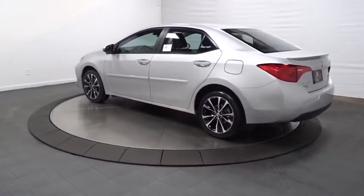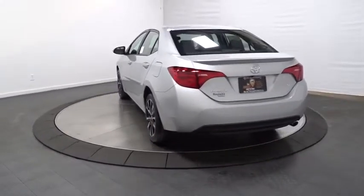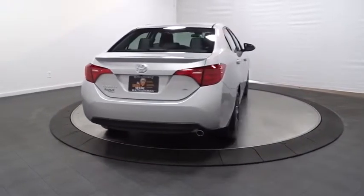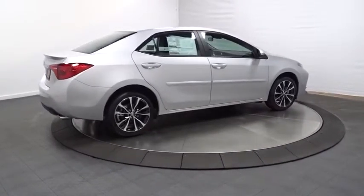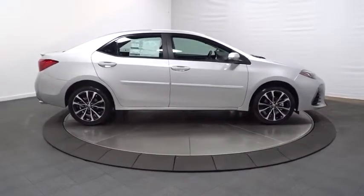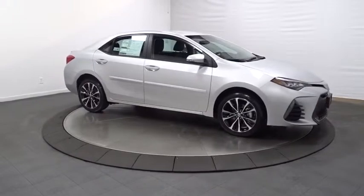Backup camera, keyless entry, leather-wrapped steering wheel, front-wheel drive, trip computer, clock, MP3 capability, AM/FM CD player with 6 speakers, electronic stability control, outside temperature gauge, tachometer, day and night rear view mirror, automatic air conditioning, body color door handles, engine immobilizer, low tire pressure warning, power rear window sunshade.